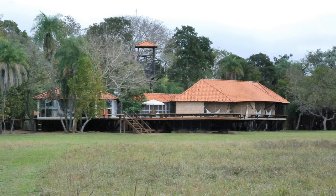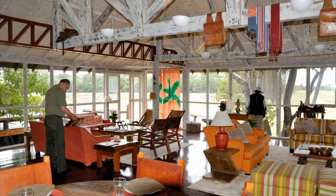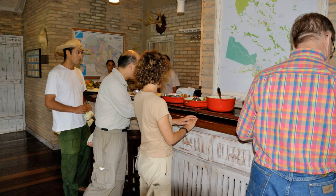We are staying in one of three lodges, the Cordillera Lodge. The lodge has 8 guest rooms and a common area where meals are served. It's very nice. The common area looks out onto a large meadow. Our local guide, Fabio, explains what's for lunch. Also very good. After a lunch like that, it's tempting to take a rest.